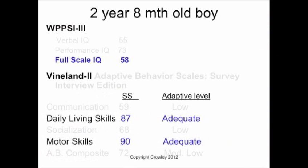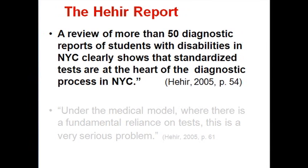Yet on the Vineland, communication was low, but daily living, he can dress himself, he can put his shoes on, he can feed himself. How do you square that cognitive IQ, full-scale IQ and verbal IQ, with a child who can dress himself, and look at the motor skills? He can run, he can jump. Motor skills are typically developing. You've got to question an evaluation that doesn't think about this, that doesn't ask how those scores could be correct.